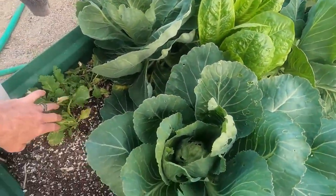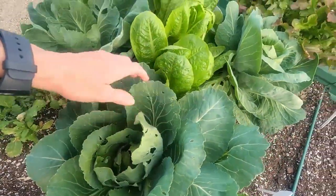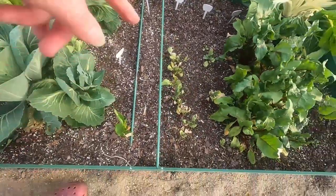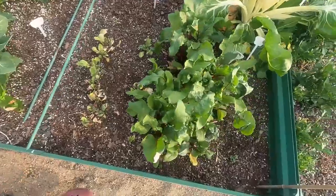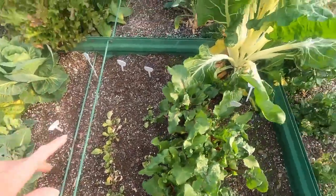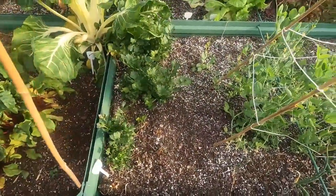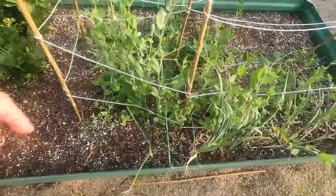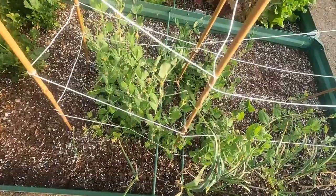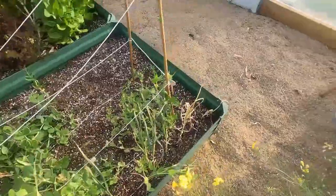I have some turnips. I have some cauliflower. I have more cauliflower there. I have some beets, radishes that don't look like they're doing that great. They probably need water. Swiss chard. This is celery from last year, still growing. These are my peas that I started back, oh gosh, it must have been February or so. So we'll see how they do.